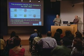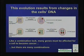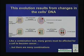So cancer is an evolution, and by evolution I mean that there are many changes occurring, and then growth of those cells that have the right set of changes. Cancer is a genetic disease, so these changes are occurring in the DNA of the cell. And those changes come in one of two flavors. Either you turn on a gene that helps the cell grow, a gene that promotes cell division, or you turn off a gene we call a tumor suppressor that stops cell growth.